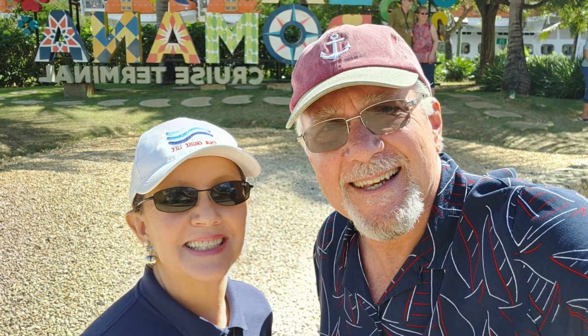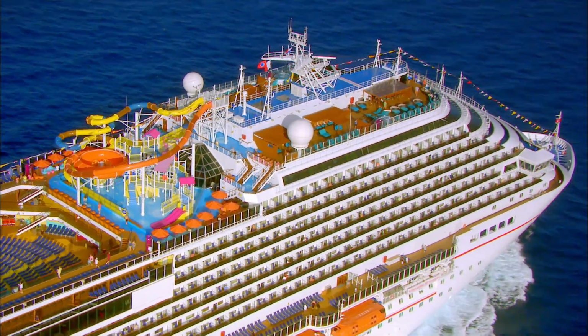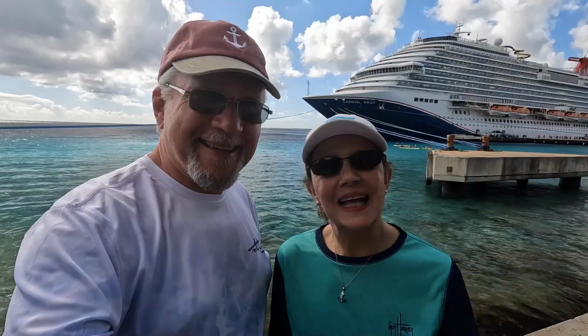The crowd certainly will not deter us. We will be back out there, in fact, next week, feeling blessed to be able to do this thing we enjoy so much, cruising. That's it.